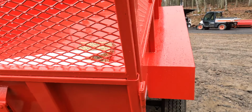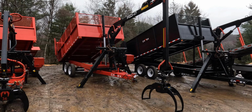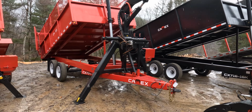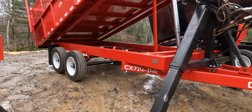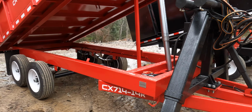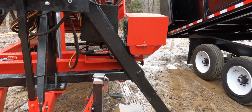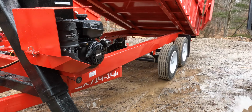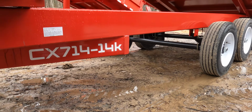Big barn door gates that swing and latch open. All right, next on the list, everything again holds true. So this is a 714 14K. And all of that meaning, CX, sorry I forgot to mention that in the last go around, the CX designates a dump trailer. If it's a CXRF, that's a skeleton frame, non-dumping trailer. So there's the logo.